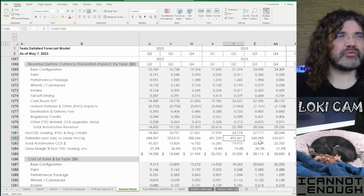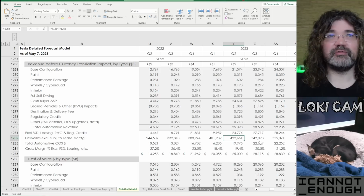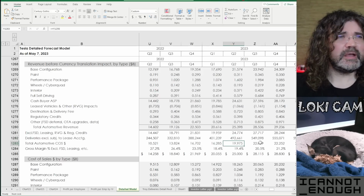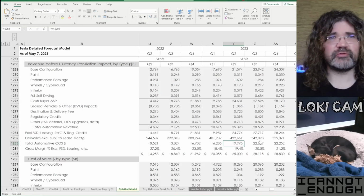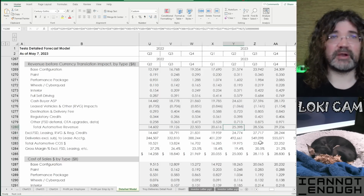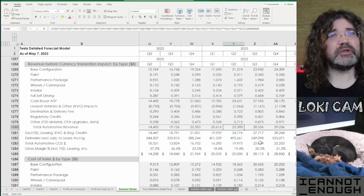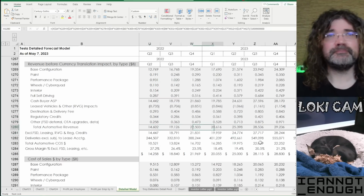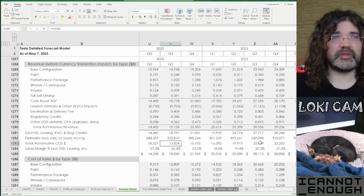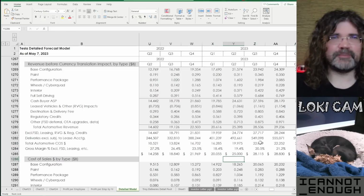Then deliveries excluding those subject to lease accounting. So it's only 492,000 deliveries if you throw out the leased vehicles. Here's a metric, total automotive cost of sales dollars. So you've got that number here to compare against the total automotive revenue per delivery. No, these are revenue dollars. These are not per delivery. And neither are these. These are total dollars. So you can see those dollars rising. Forget the per delivery. I confused myself for a second.